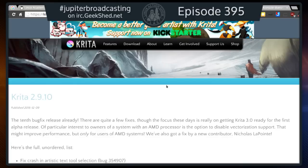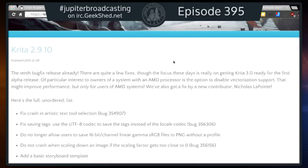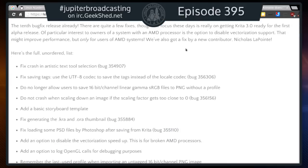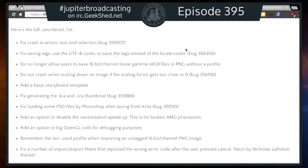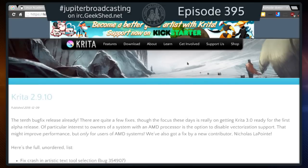Let's pick another one here, Krita. Krita released 2.9.10 on the 9th, just a couple of days ago. What was that? 2 days ago. Mostly a bug fix release, but they're getting ready for the new Krita release 3.0. They've included some really awesome AMD processor optimizations. So if you have an AMD CPU, you might want to check that out. New fixes, improved PSD file opening, add an option to log OpenCL calls for debugging purposes if you're really pushing the system. I mean, these are Class A applications.